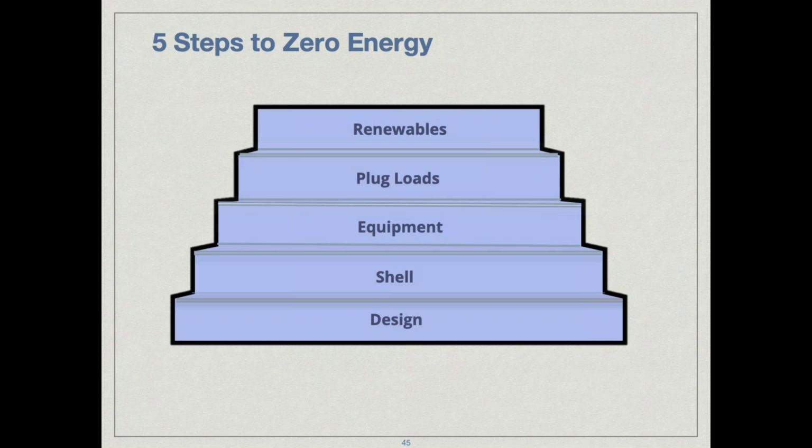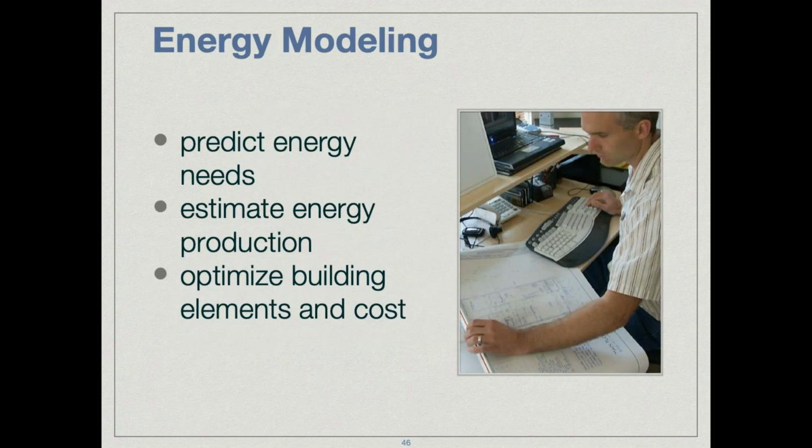And today we are going to focus on affordability and making homes that cost just the same to live in as a conventional home, but generate as much energy as they use. So we're going to move forward with that principle and consider renewables to be the icing on the cake, or the top step rather than the fundamental one.